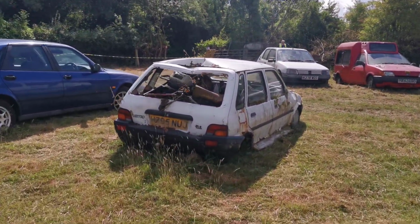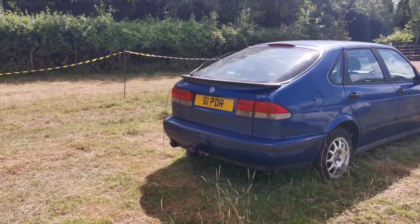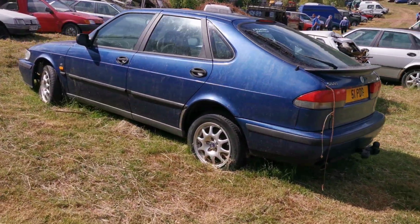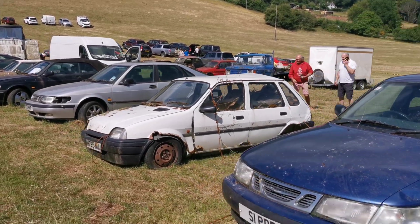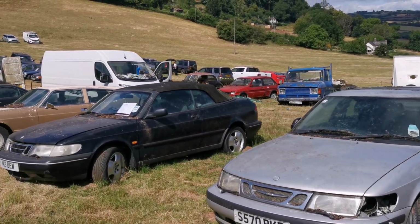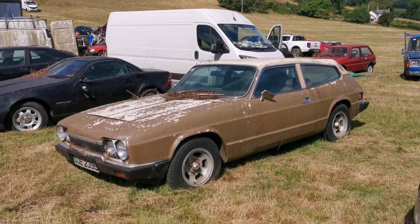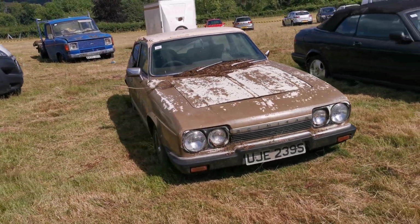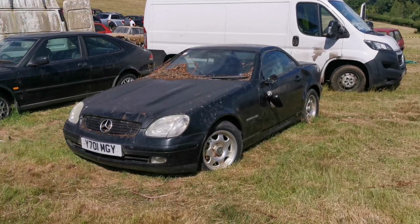Rover Metro. There's not much salvageable on that. Lovely 93 slab. Looks a bit more salvageable. But yeah, that Metro is scrap only. Nice little Simmonds on slot mags. It's probably more salvageable. That's okay.